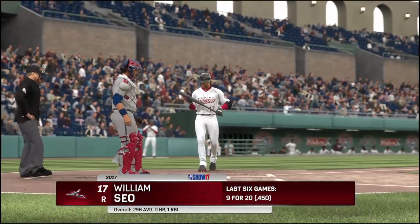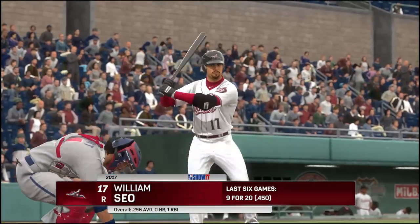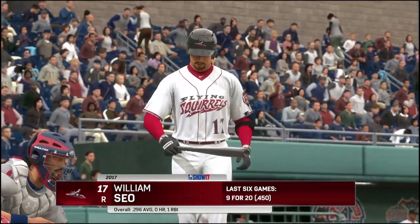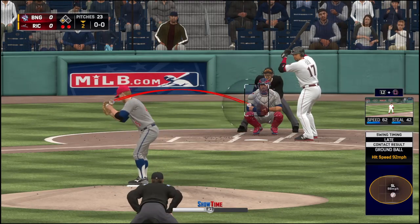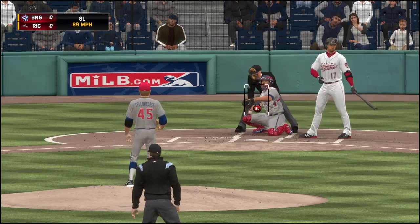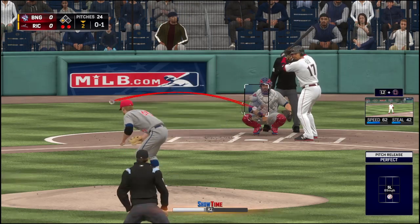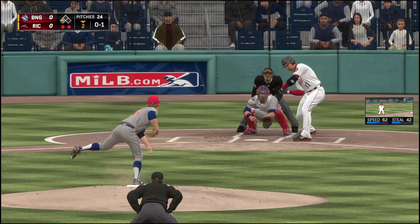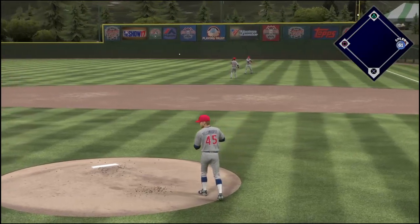Into the box, William. The last week or so, definitely one player to keep your eye on right now. Two down now. Takes a look down at the knees for a strike. I'm set with the 0-1. This is flared out towards second, and a base hit, and that'll get the run in from third.